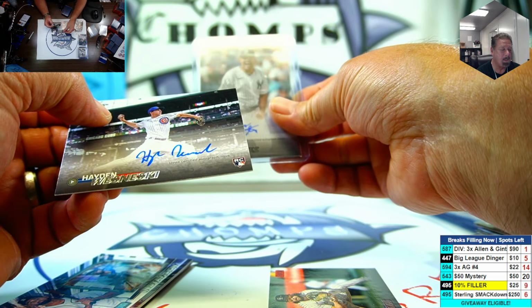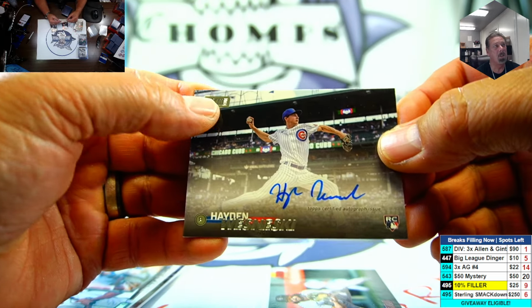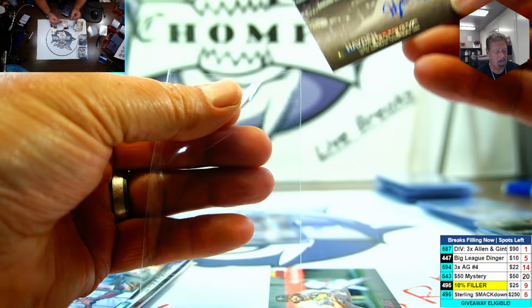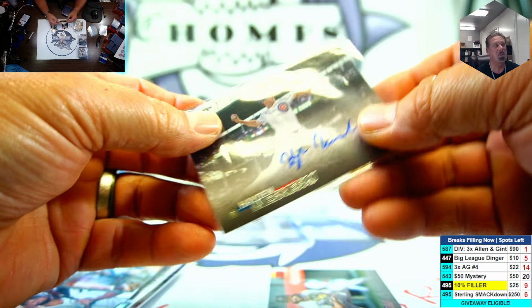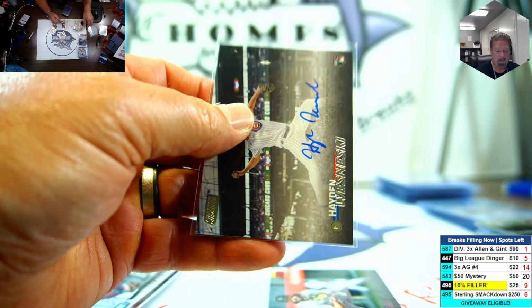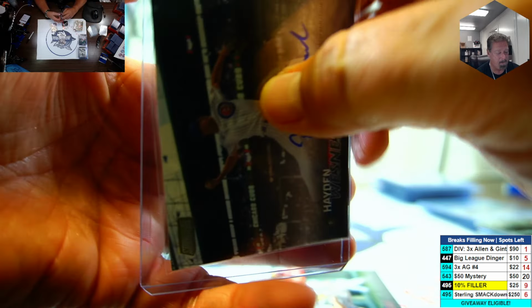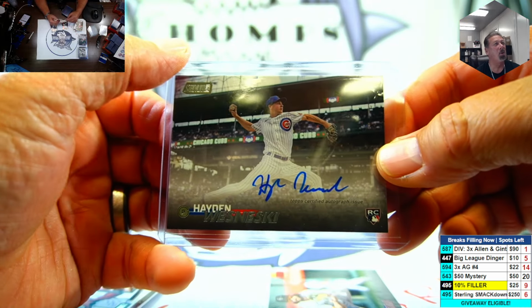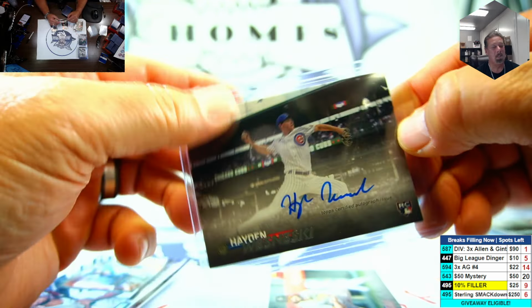That's a black, and it is. That's got numbers on it, if it is. The blacks don't have numbers without the auto, but when they have an auto, it has a serial number on it. So I'm going to check the serial number. Hayden Wisniewski. Yeah, reds don't, blacks don't, but when you have an auto attached to it, all of a sudden, it does have it.